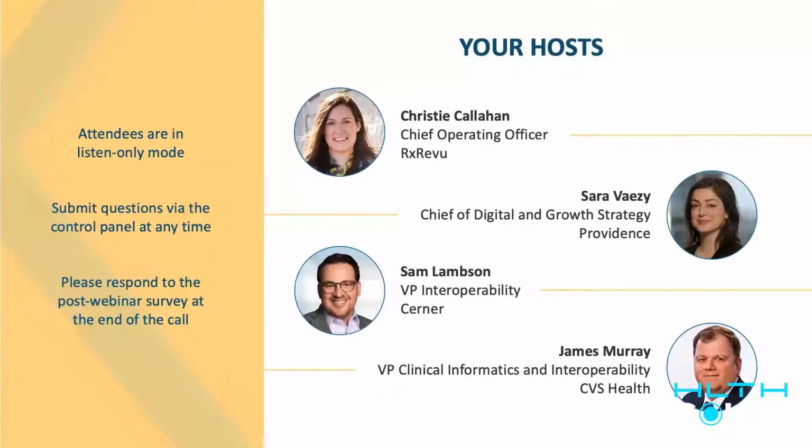Sam is the VP of Interoperability at Cerner. He's focused his career on making healthcare more affordable, accessible, and coordinated. So the perfect person for this session. He's leading efforts to improve data flows and the user experience through Cerner's clinical and technological innovations.